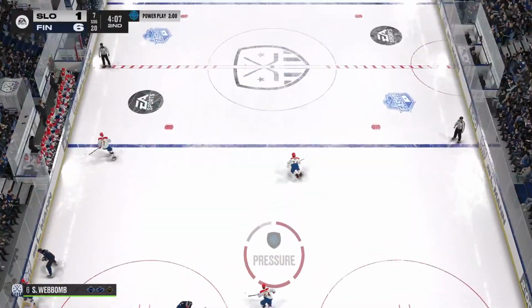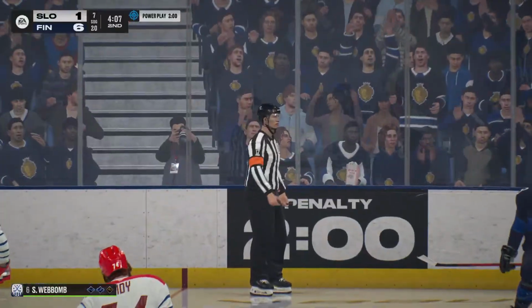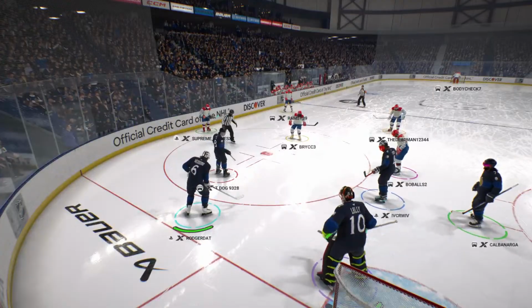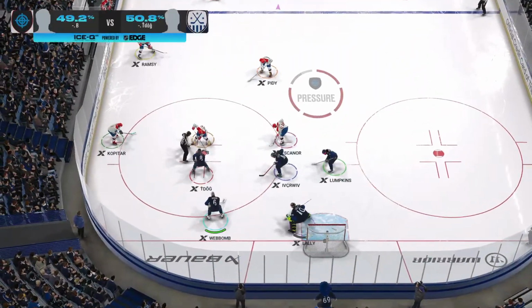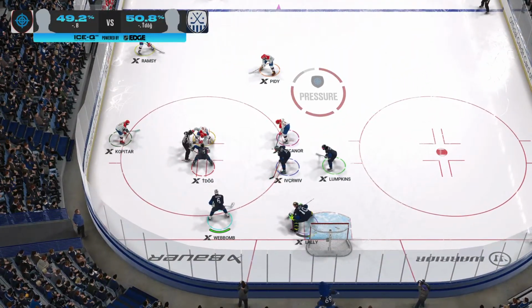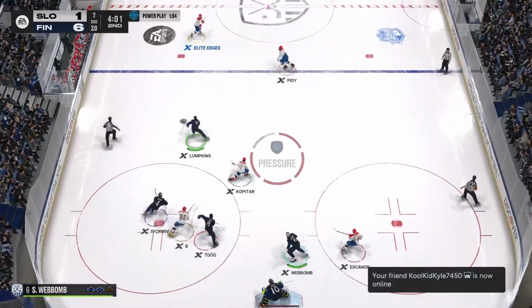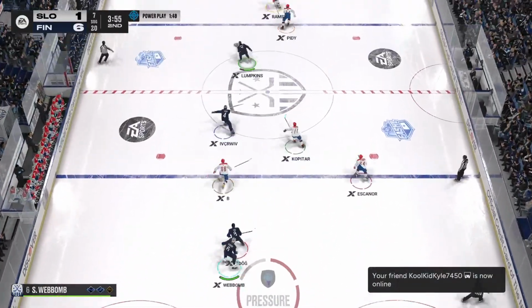Oh, we got a tripping penalty coming up here. The officials were all over that. Man's off to the box. Two minutes for tripping. You always hate these penalties. You're in amongst the puck, you're fighting for it, and then you get your stick caught in your opponent's skates, and you wind up in the penalty box. Takes the puck as the clock ticks down on the penalty kill.